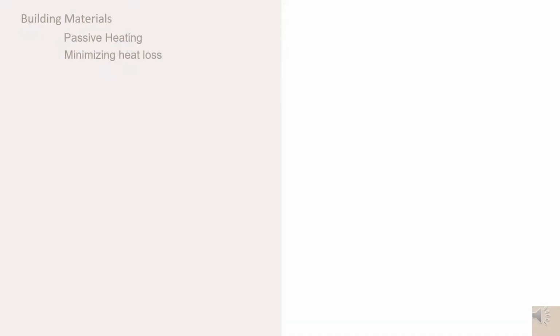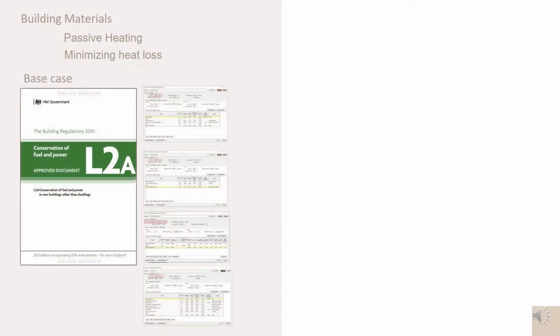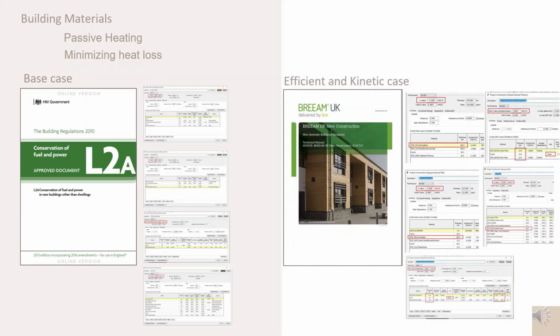Based on the climatic conditions, we focused on passive heating through low emissivity windows facing the south direction, at the same time reducing the U value to minimize heat loss. In the base case, we followed the UK minimum building regulations. In the efficient and kinetic case, we followed the BREEAM rating system.